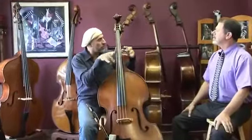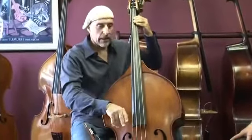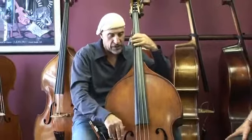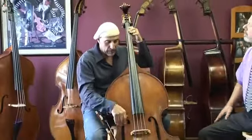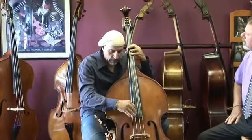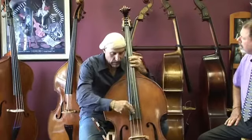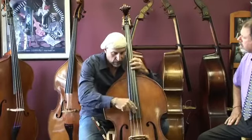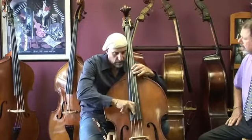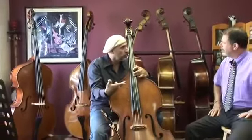When you're adding two notes like double stops, you're playing two notes, and just playing scales, just going up the neck and seeing how the bass reacts. For example, if you're going, that's the octave D, and I'm hitting it no problem, you know.